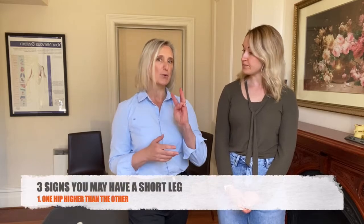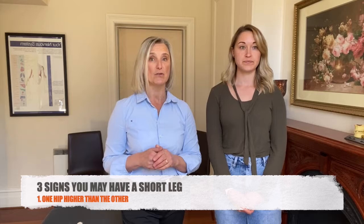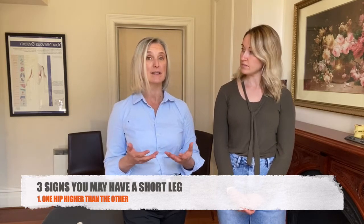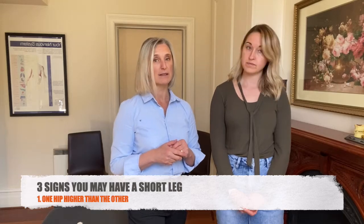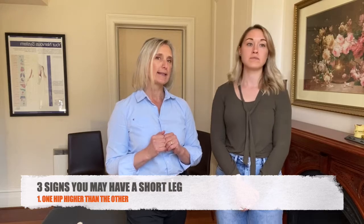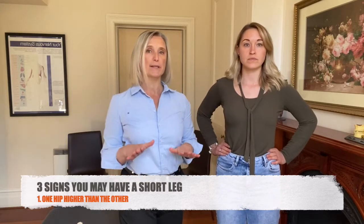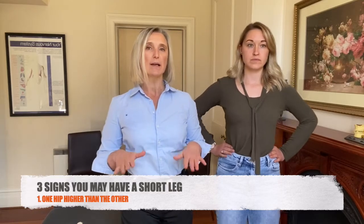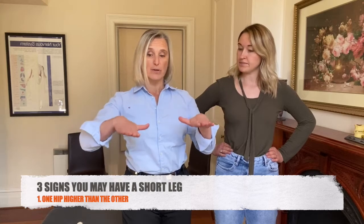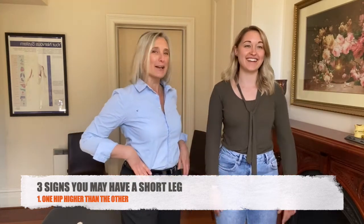So we're going to talk about 3 signs that may indicate that this may be an issue with yourself, and especially if you're suffering with lower back pain and stiffness, then you might want to check these 3 signs out. So the first one is really just checking the pelvis, so the pelvic height. Best to do this standing in front of the mirror, or you might want to check somebody else out in the house.